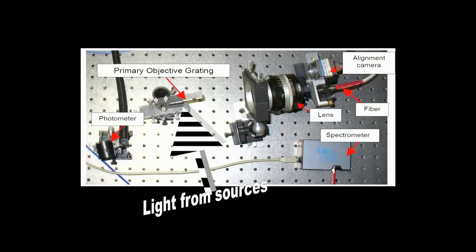Light from a broadband white light source was diffracted from a secondary, diffracted from a primary diffraction grating, a plane grating, into a lens at a grazing angle where it was focused onto a fiber tip serving as a slit. The diffracted light was delivered by fiber to a spectrometer, and then it was connected by a serial line to the computer so that I could measure the spectrum. I could also measure the available flux with a photometer, and I was able to align the fiber with a little camera. That was my bench.